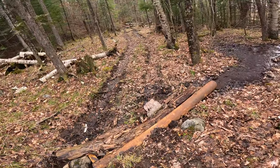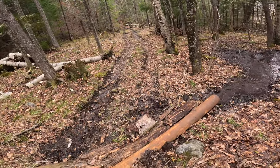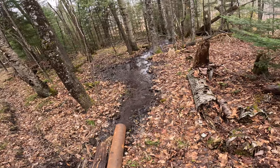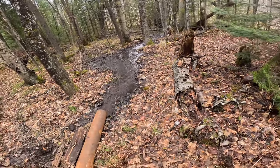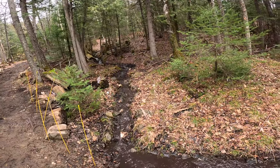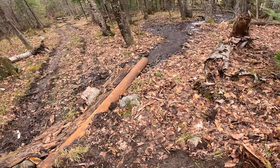But there is no longer water pouring down the trail. Everything is now being sent off towards the bush. That's what we're looking for. This is working really nicely. We've got a little more work to do on this to properly bury the pipe, and I've got to get rid of this big rock.